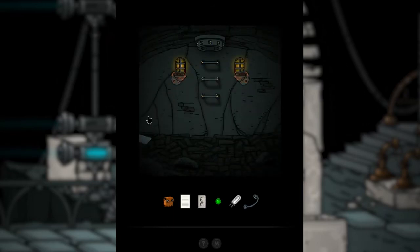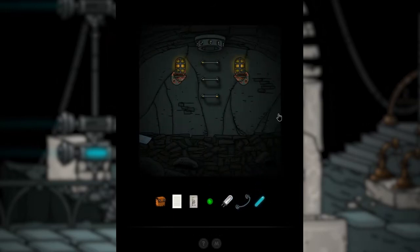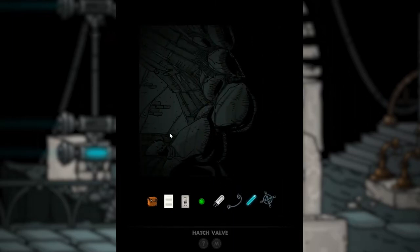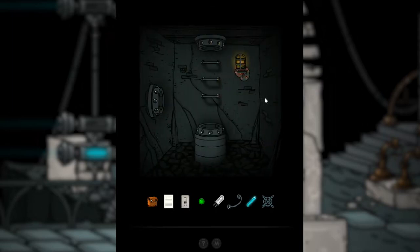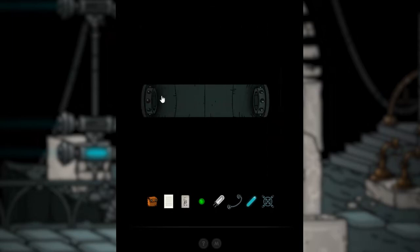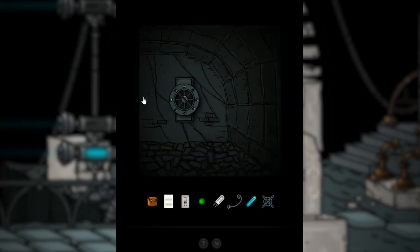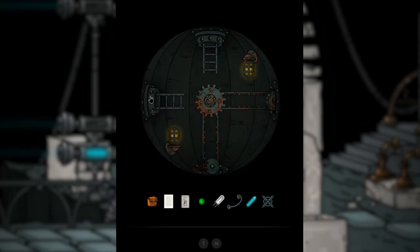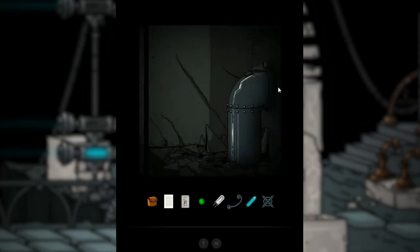Go downward. We have here a karma vial. And a hatch valve. So that's no wheel in there for us to get out, so I'll have to go the long way. Back up in here. Switch this around. Alright. So we're done in those tunnels for the time being.